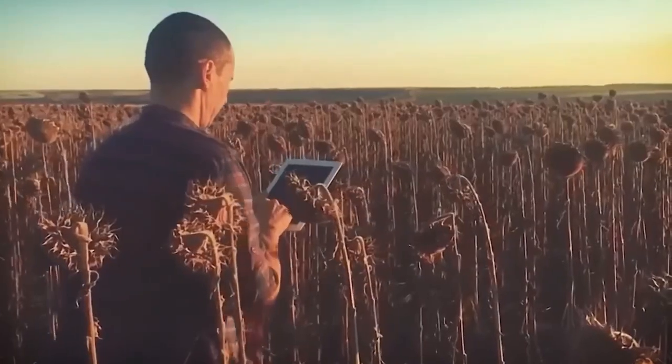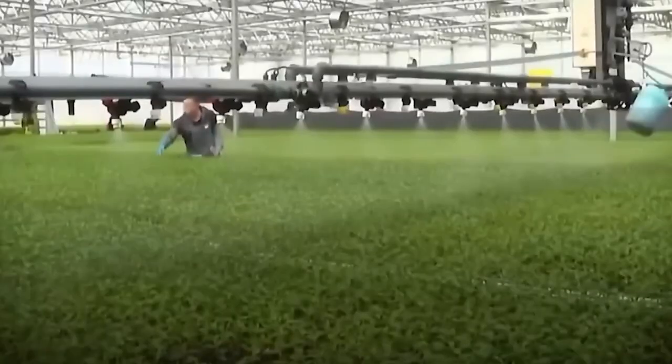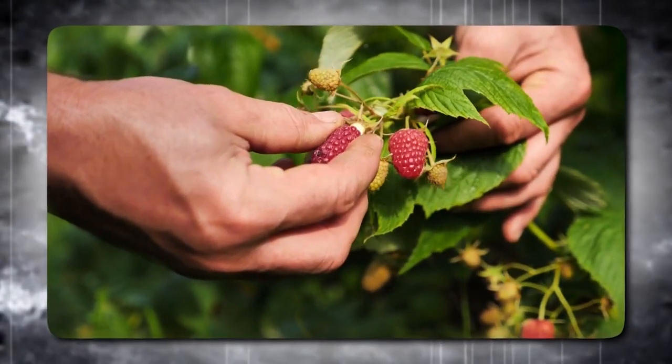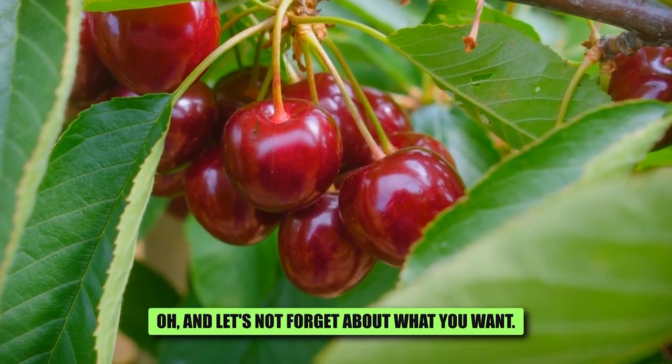They're using smart techniques to only pick the ripest fruits, leaving the rest to ripen on the trees. And those fruits that don't quite make the cut, well, they're finding new homes in juices and jams instead of ending up in the trash. Oh, and let's not forget about what you want.